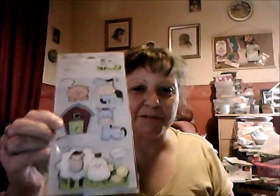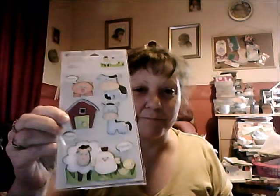Farm animals. They're so sweet. Love them. And these are foil stickers. I don't know if I'll be able to see them. Yeah, you can sort of see them there. They're really nice.